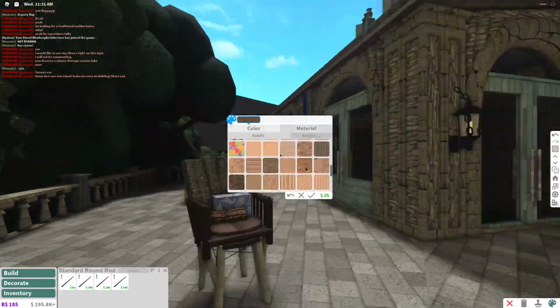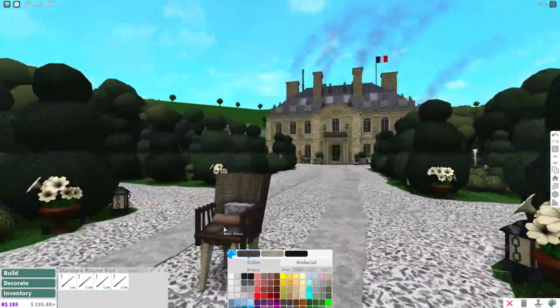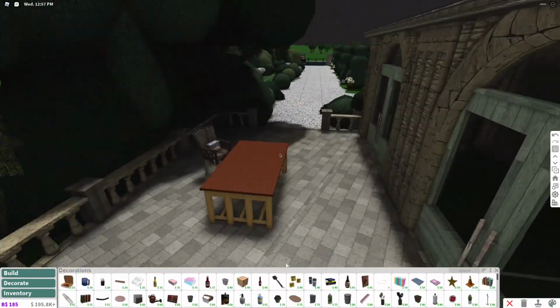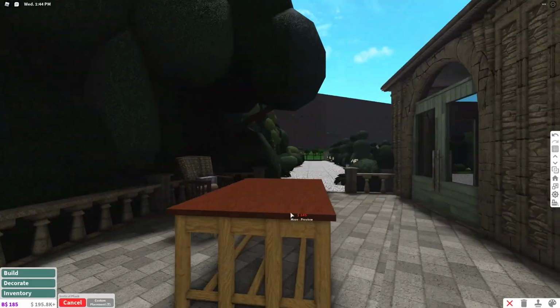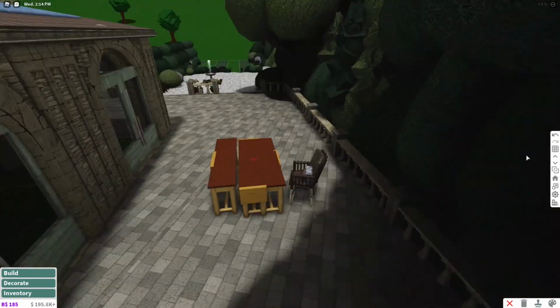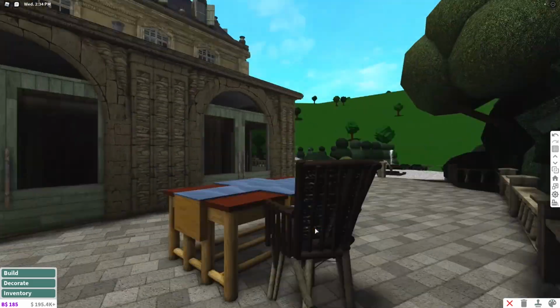But these chairs, I have a love and hate relationship with them. They're clonable. Making clonable furniture is a curse and a blessing. It's a curse because it takes so long to make, but once you actually make it work, it feels pretty good that you made something work.